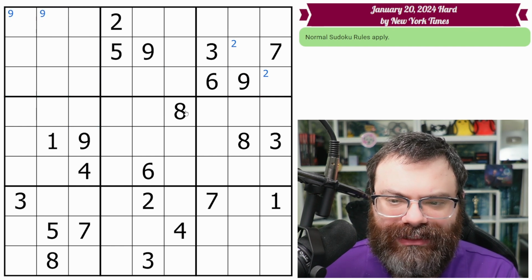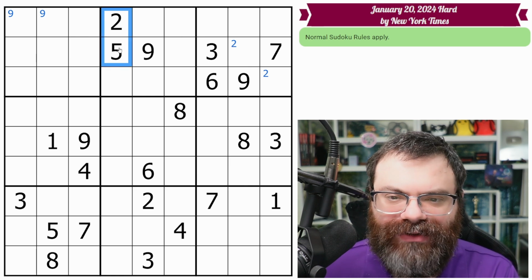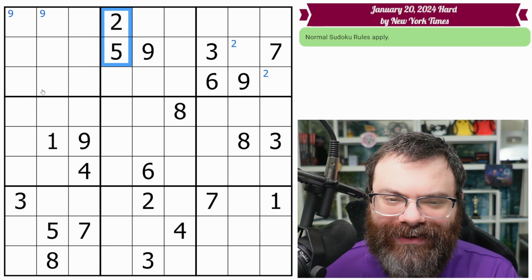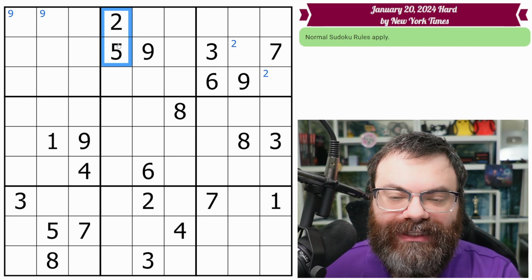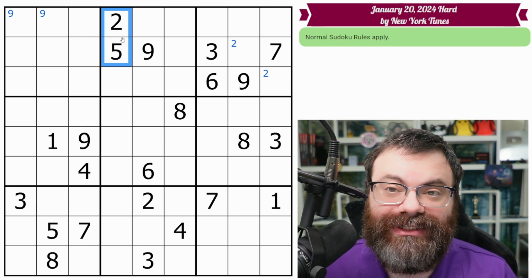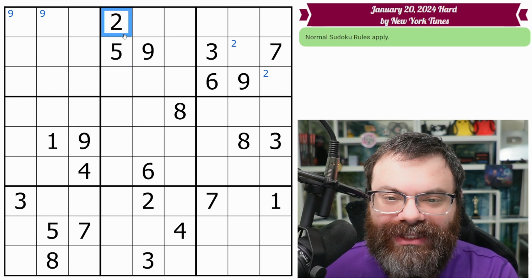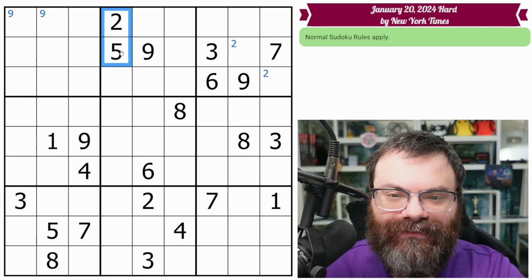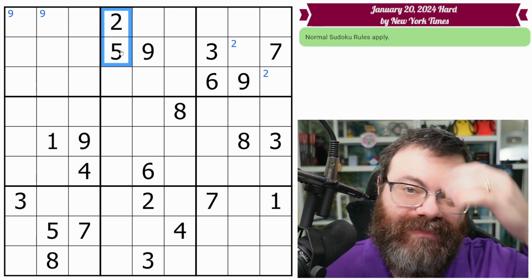Let's look for crossings. There's one. So I looked at this 2, 5 here. You can see it doesn't take very long. Basically, 2 givens in the same row or column. This is what I'd call a strategy, a strategy for finding a technique. I know it's kind of a weird distinction, but the strategy is a way of approaching finding a technique, and a technique is a way of making progress on the puzzle.